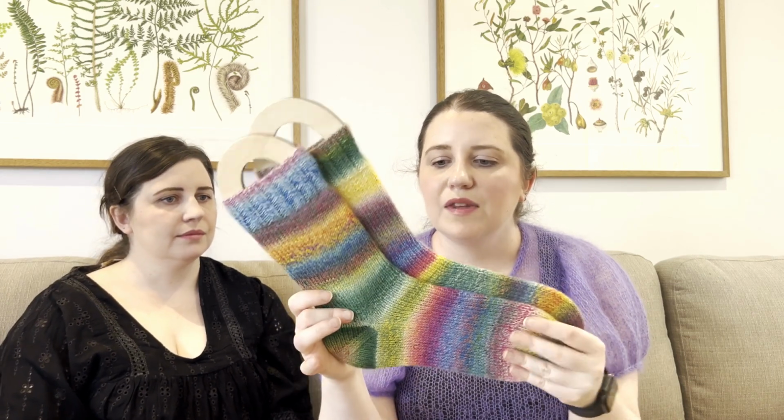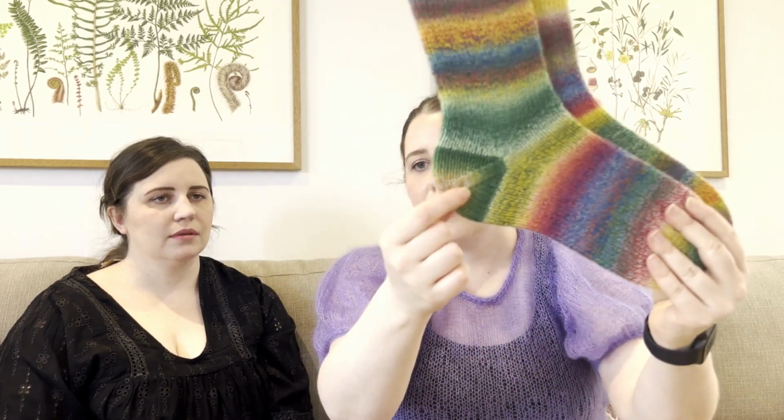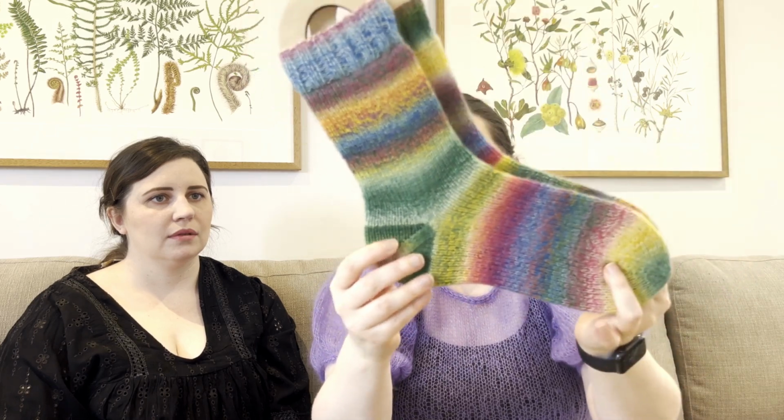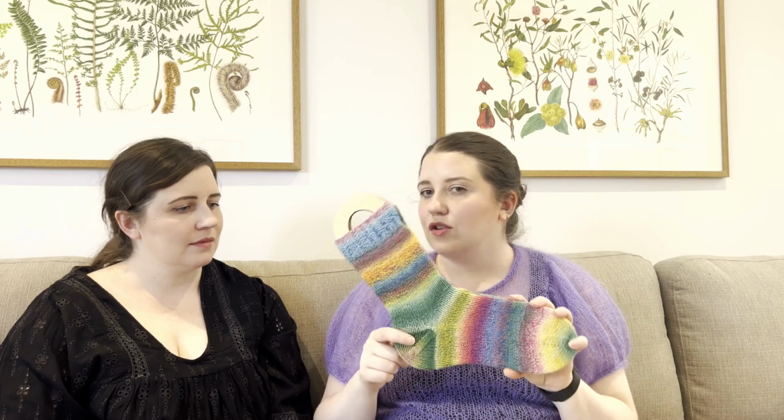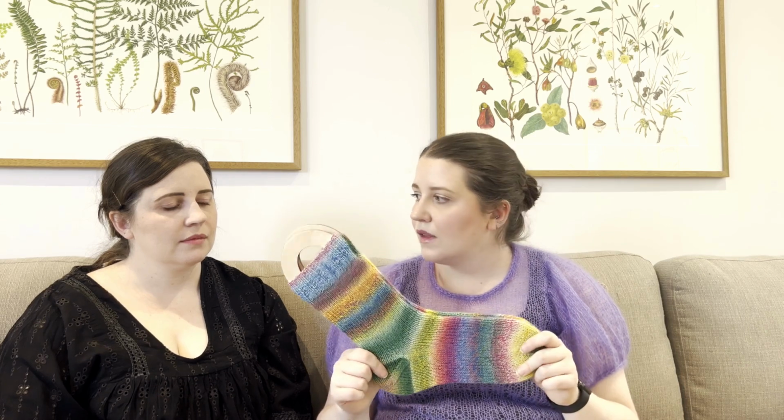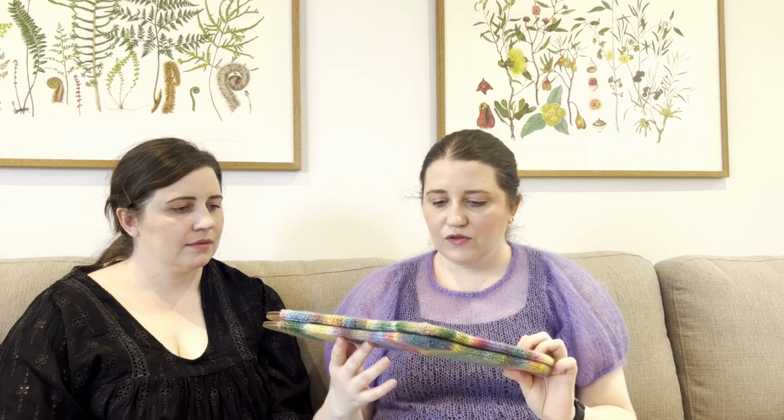So again, I put in an afterthought heel, just because I preferred the look of that, and I knit this on a 2.25 millimeter. Because I use Knitty Natty's perfect fit formula, I worked out that for me, normally for a fingering weight sock, I would do 64 stitches for the leg and the foot, but for this weight of yarn I had to do 52 stitches. It helped me a lot to be able to calculate and not have to do too much trial and error. So that is my last pair of socks.